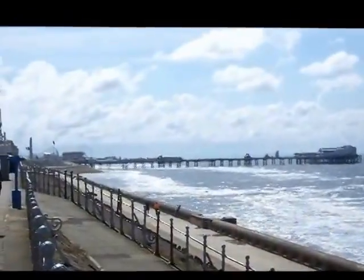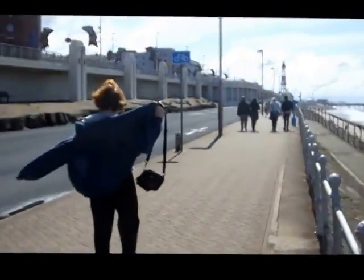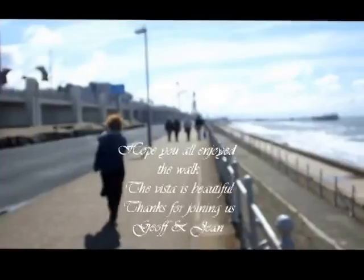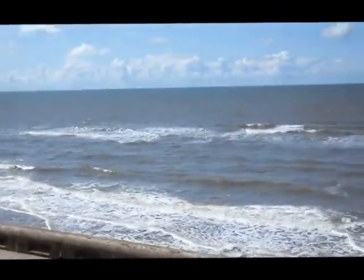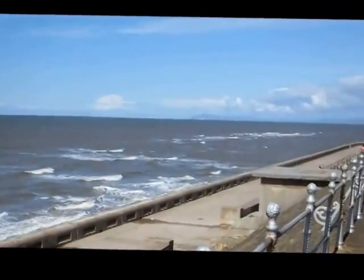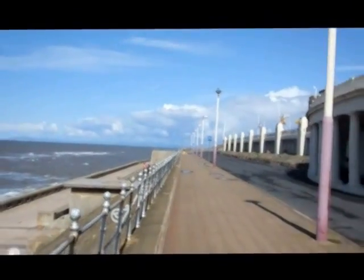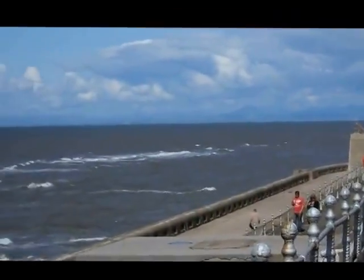Well, here we are at Blackpool, for a nice little 5 mile leg stretcher. The tide's on the ebb. Get down to the bottom of there, have a coffee and then have a nice stroll back. Happy day.